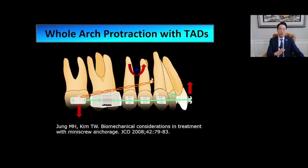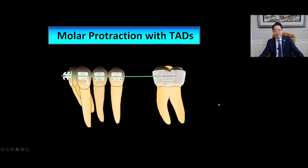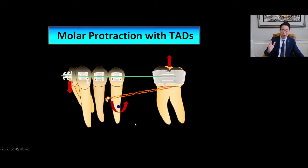If we protract the whole maxillary dentition with mini screw, around center of resistance, there is a moment which induces anterior open bite. Now, let's go to our main topic. If the molars are being protracted around center of resistance, the occlusal plane will rotate and anterior open bite can occur. During molar protraction, lower molars can also tip mesially.